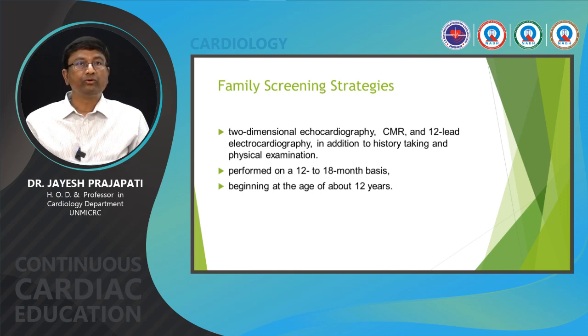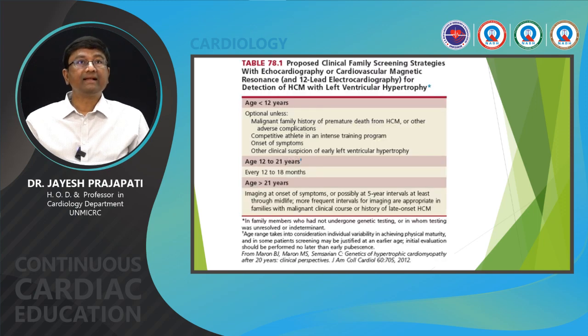It is to be done by 2D echocardiography, CMR and 12-lead ECG, in addition to history and physical examination. It should be performed on a 12 to 18 month basis, and it should be started from the age of 12 years. So these are some of the guidelines. You can find this on the net also.